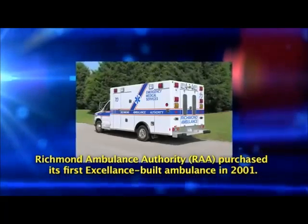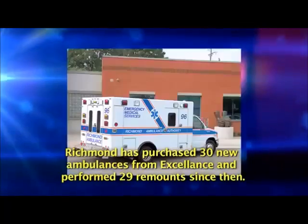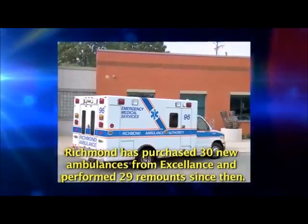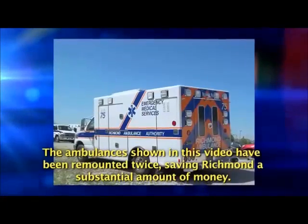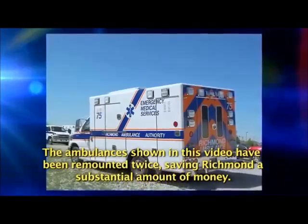Richmond Ambulance Authority purchased its first Excellance-built ambulance in 2001. Richmond has purchased 30 new ambulances from Excellance and performed 29 remounts since then. The ambulances shown in this video have been remounted twice, saving Richmond a substantial amount of money.